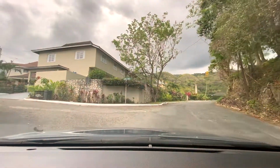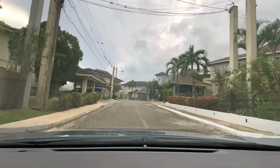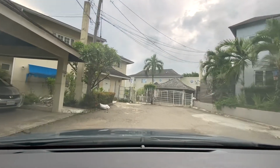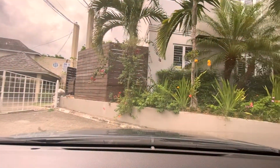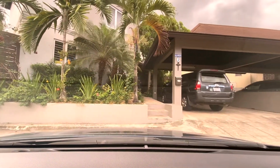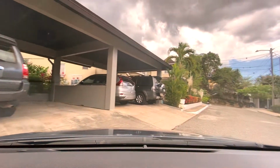Now just going to take a turn back. So we're going to turn left onto Carmel Way. If you continue the street, we'll be going up to Upper Carmel Avenue, which will actually lead us onto Sunset Avenue. But we're going to turn back because we want to be going towards Hillel shortly. And you can see some nice homes right here with an open garage or porch area for your vehicles.